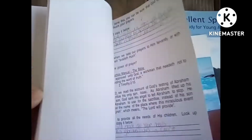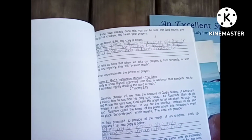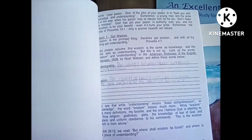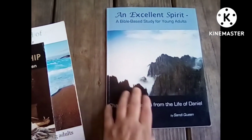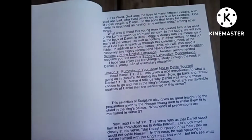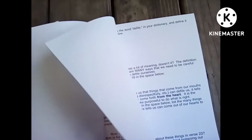Let not sin reign. God's instructional manual, the Bible. Lesson 9. Lesson 8, the source of true strength. Lesson 7, get wisdom. So there's an example of that one. An excellent spirit, character lessons from the life of Daniel. So again, it's laid out exactly the same. Lesson 1, purposing in your heart not to defile yourself.